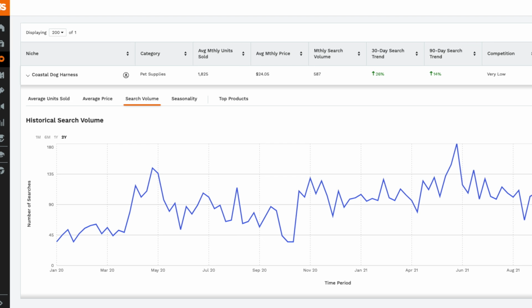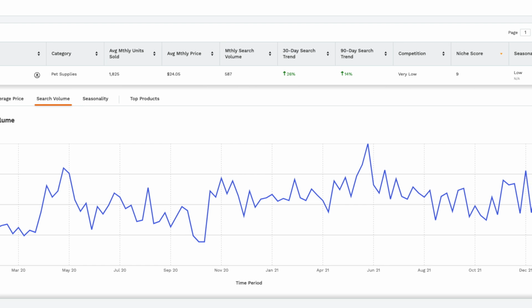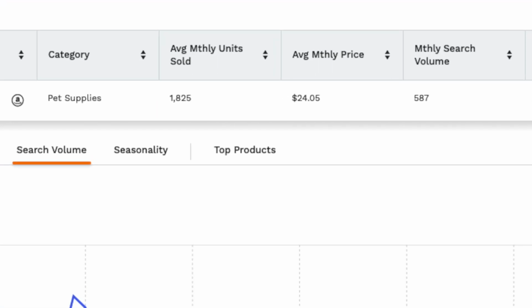Remember, you cannot sell a branded product unless you have that brand owner's approval or you are the brand owner. Over the past 2 years, we can see that search volume for this niche has been steadily increasing. If we drew an average line over this period of time, we can easily see this. Average monthly units sold is at 1,825, and each harness is priced at around $24.